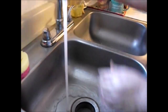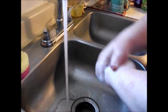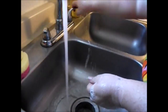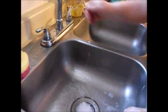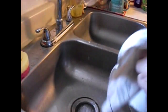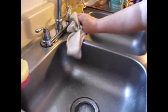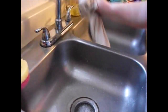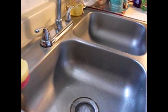Washing my hands, because when I touch cat stuff or cleaner, I like to wash my hands and get them sort of clean. Do it so fast it probably doesn't matter. And I wiped down the sink a couple of times actually in this video. Try to get it clean and get all the water wiped up.